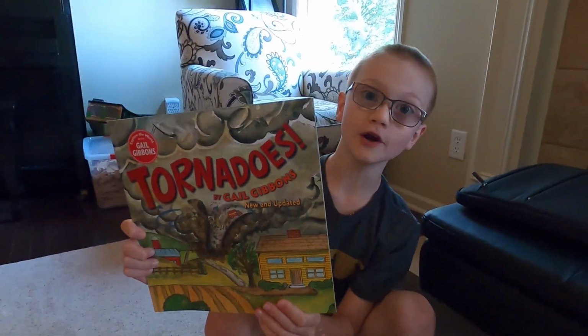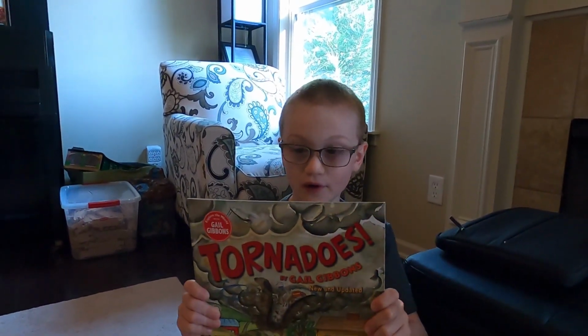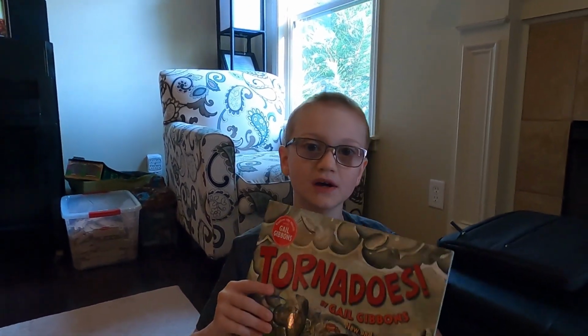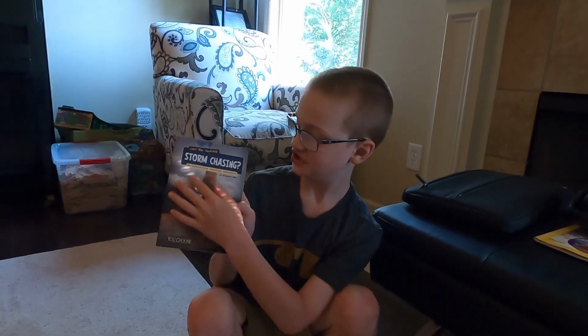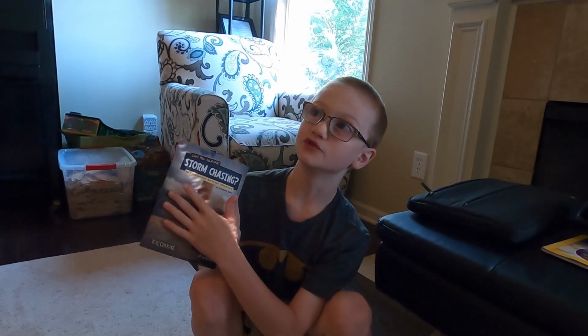This one's a tornado book. I'm really interested in learning about tornadoes, so I'm going to read about these too. And you do not want to be in an EF5 tornado. It's the worst kind. This is a choose your own adventure book, and there's a decision that you can make to survive this, but it's all about survival. See if you can survive this, see if you can survive that.